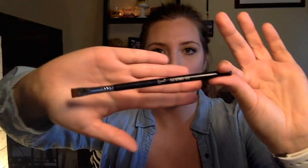The next brush I want to talk about is the Sigma Flat Definer E15 brush. Jaclyn Hill talks about this brush all the time. It's right underneath your lower lash line, just packing a shadow underneath your lower lash line. It gets right up in there, and it doesn't apply too much product where you don't want it.